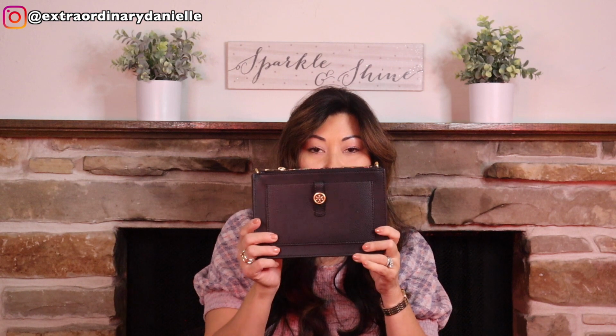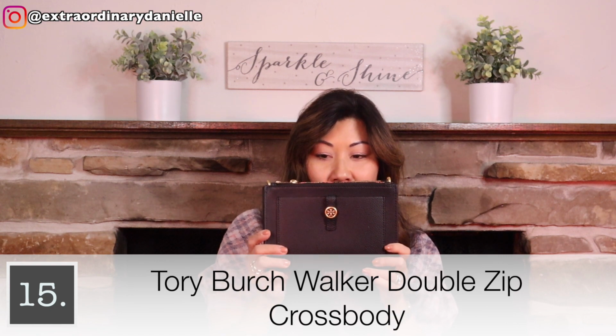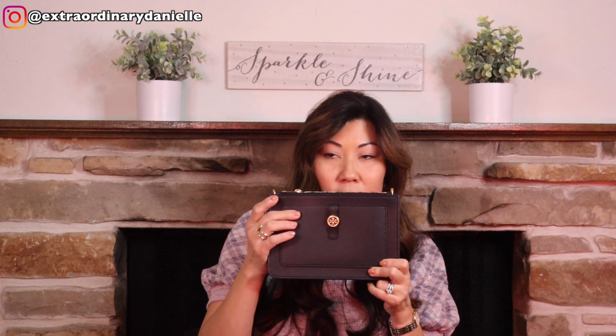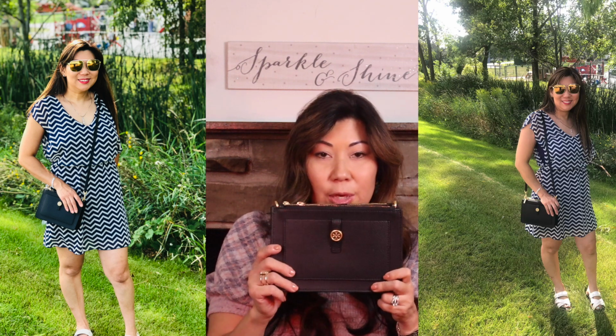The next bag I want to share with you is this Tory Burch bag. I believe this is called the Walker Double Zip or Walker Twin Zip. As you can see, it is a black handbag. It has one pocket in the front here, and it has a double zip at the top, and then this middle compartment is open and it's magnetic, and then it does have a long adjustable crossbody strap that you can add onto it. I have that tucked inside the bag right now.